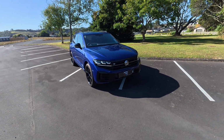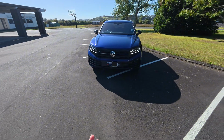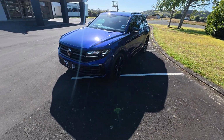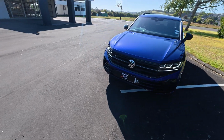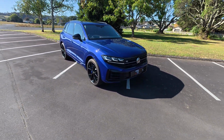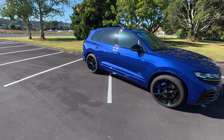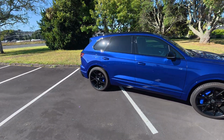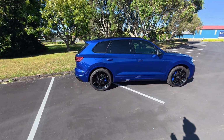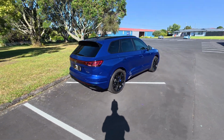This is the most expensive Volkswagen passenger vehicle you can buy today, and this is also the most powerful Volkswagen passenger vehicle you can buy today. Today we are driving the 2025 Touareg R. This is the facelift edition, the first edition for the New Zealand market for the Touareg R range. We've been waiting for the Touareg R since somewhere around 2022, but it never happened for the last pre-facelift generation. But now we're getting the new Touareg R.